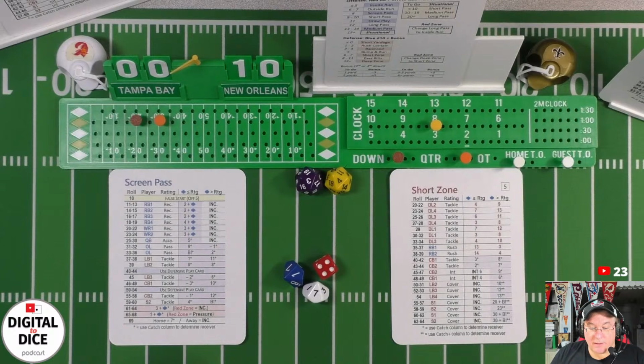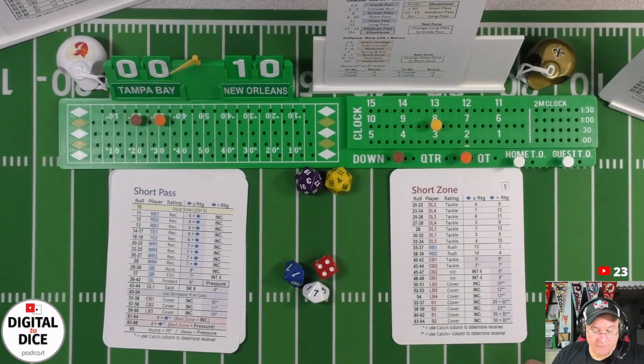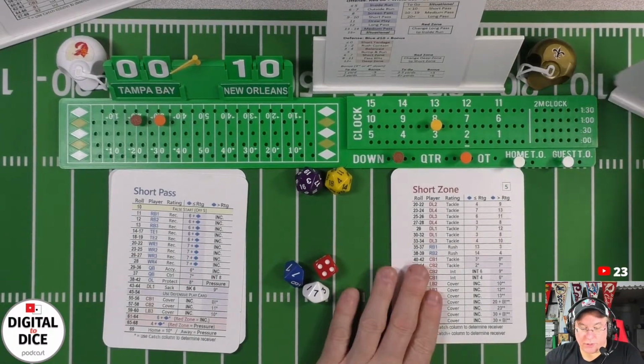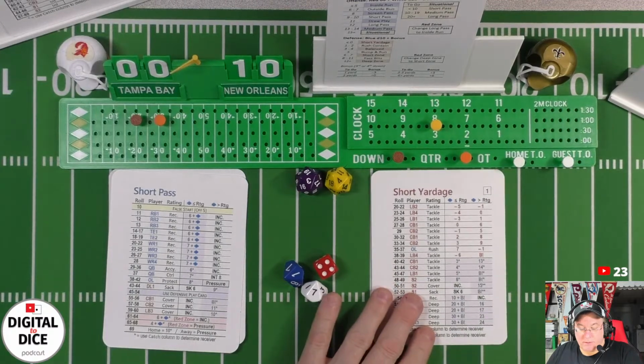We have a 10. So they're going to go short pass this time. And the defense is going short yardage. Interesting. So this could be a positive here.